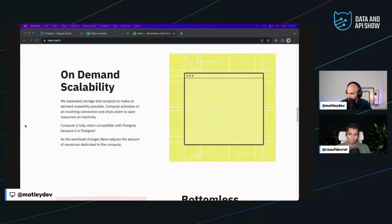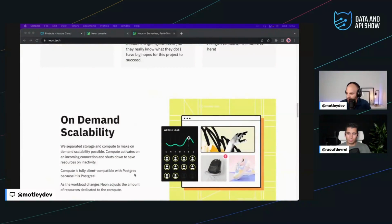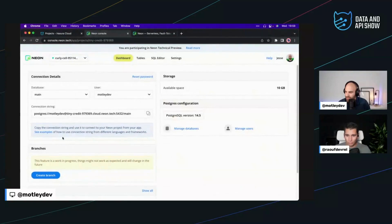We talked about bottomless storage. We talked about data branching. We even talked about on-demand scalability. I wanted to see if we could maybe try, this might be a throwaway part of the demo, to speed run a use case. You said something about Neon not storing the passwords. So if I wanted to add this database to Hasura, can I just use this connection string, or do I need my password to be able to do that?